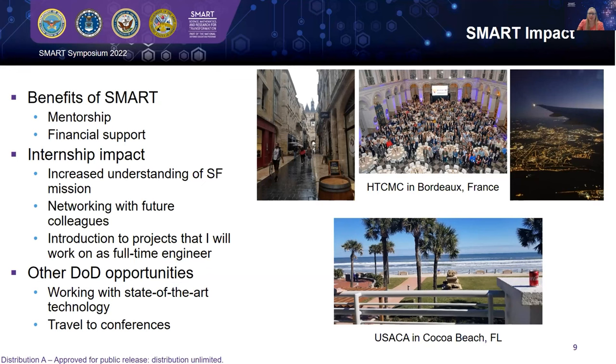As previous speakers have mentioned, networking with your future colleagues is a big plus, and you really get integrated into your team prior to starting full time. And then getting started on some of those projects before I start full time is a good stepping stone.